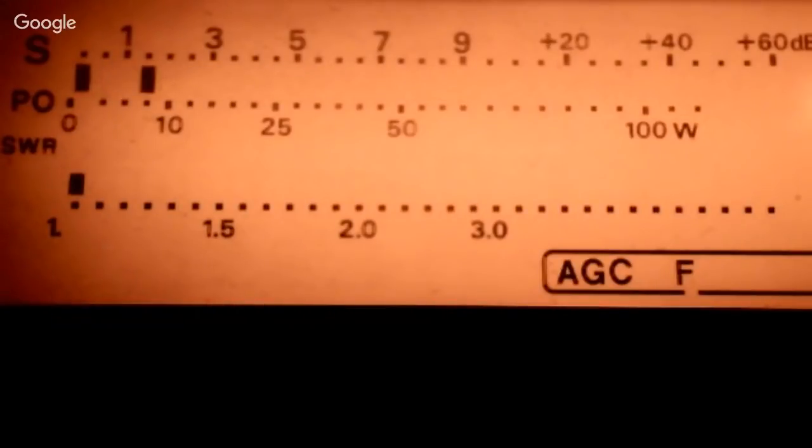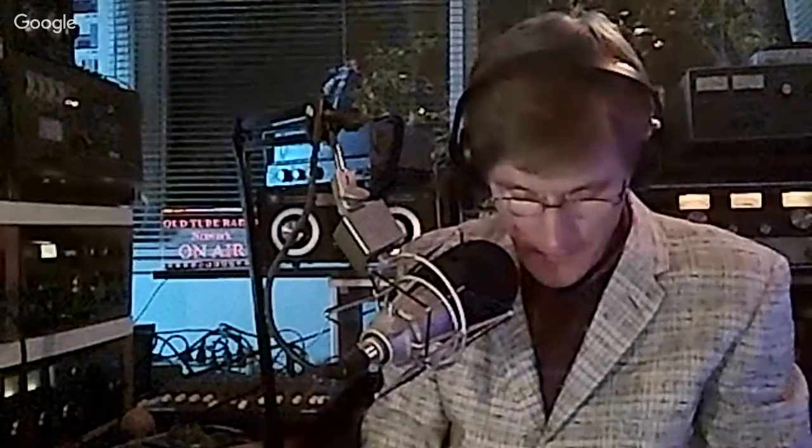Good deal. We've got the proxy check-in marked, and we'll look forward to some possible items of interest from your Radio Shack to the Old Tube Radio Network. Thanks, Harvey, for giving us Radio 11, the Browning Golden Eagle R68, T68 version. Anybody else before we sign out?